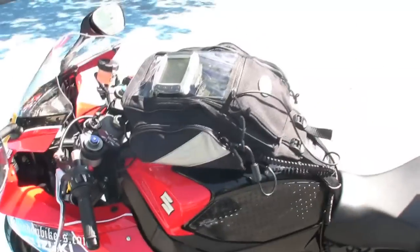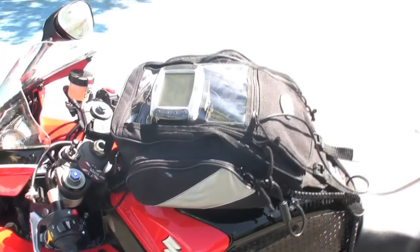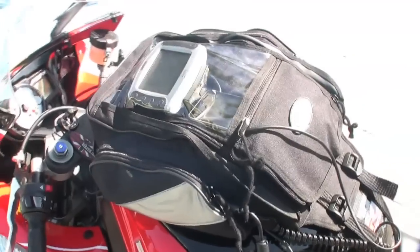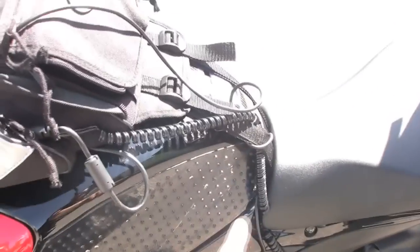And then a very simple tank bag. Now, this model bike actually has a plastic shroud on the front of the tank, so I can't mount a traditional magnetic tank bag, which is the majority on the market. So I've gone with a simple strap one. So it has two straps which go under the tank here, and then under the seat and under the main hinge for the tank.